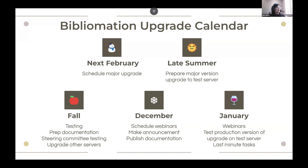Okay, so this is the fun part where we talk about what our year looks like over at Bibliomation. In many ways, I like to pay tribute: as a kid, I always celebrated Lunar New Year. So I think it's funny that our major upgrades are usually around that time. It was on Lunar New Year this year, and my mom was like, how are you celebrating? I'm like, I'm doing this major upgrade. So you're the dragon. Let's go.